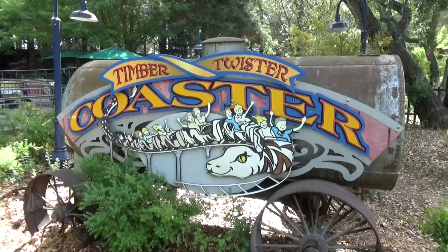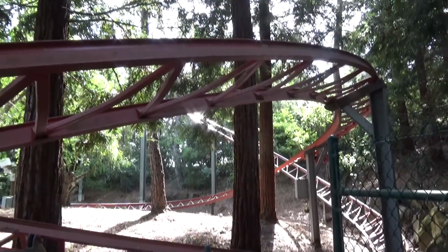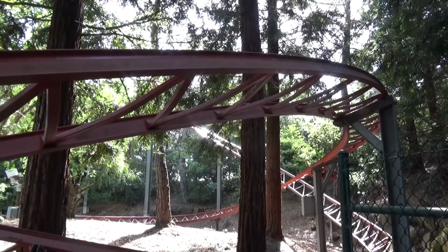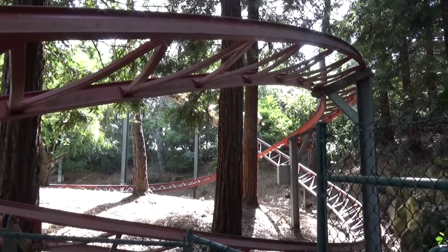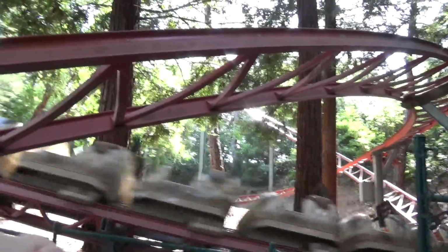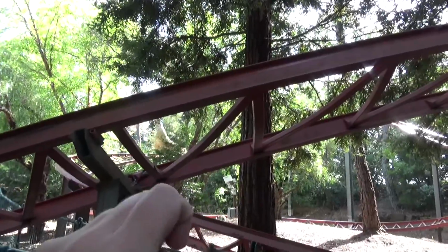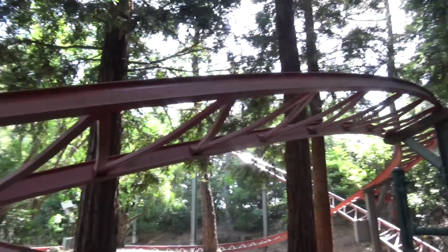Absolutely wonderful. I love the sign here for the Timber Twister coaster. So now coming at you from the second of the park's roller coasters, this is the Timber Twister, the smaller one. And this is going to be hilarious because Molly is on the train by herself. As we were here at park opening, and I'm like, well, we got to get the ride running. Really cool snake-themed trains.